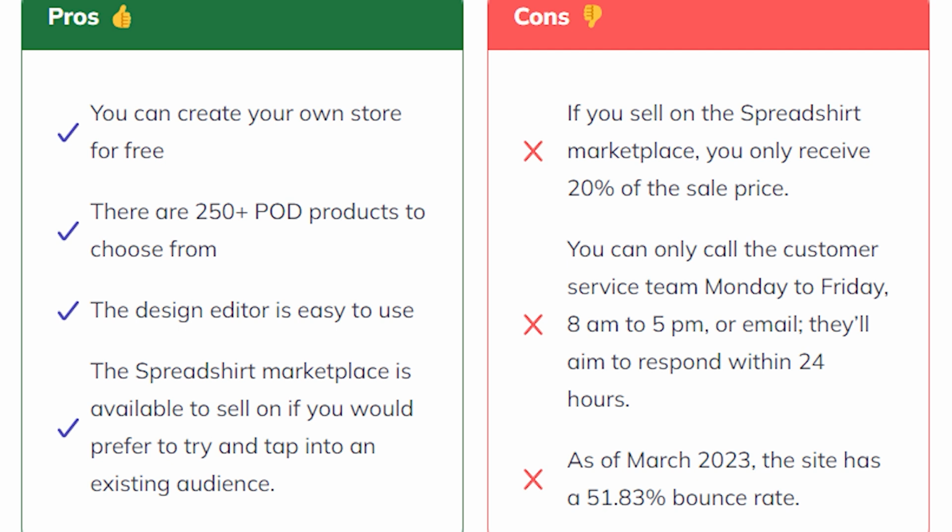The cons, however, if you sell on Spreadshirt marketplace, you only receive 20% of the sale price, which means your profit is 20% per item that you sell. You can only call the customer service team Monday to Friday, 8 a.m. to 5 p.m. or email. They'll aim to respond within 24 hours, so it is not 24/7, which is the case for other print-on-demand service providers. And as of March of last year, the site has a 51.83 bounce rate.